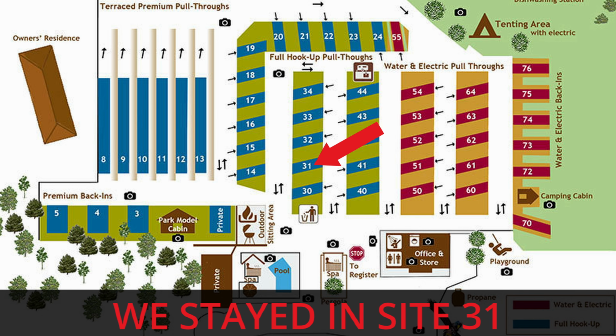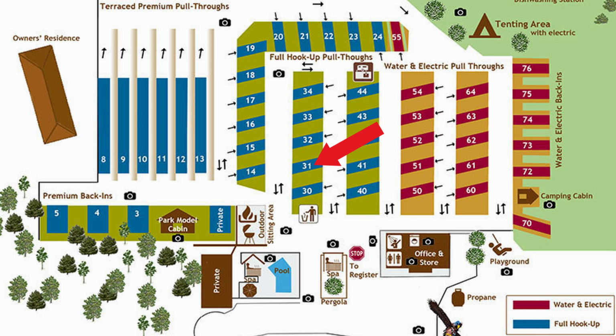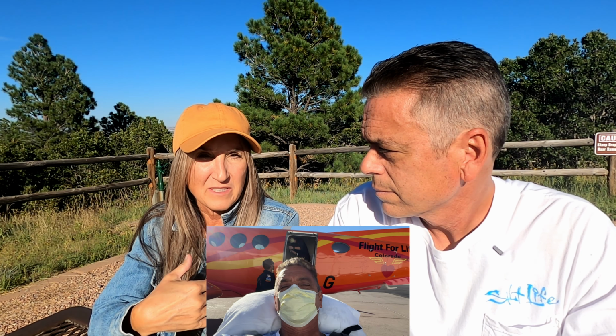A well-maintained, very clean RV resort. The customer service there was fantastic. The camp hosts were great. They were very helpful for us. We had a lot of issues during this time, especially the issues with my surgery. They were able to accommodate us and help us out. Chris was out having surgery, flown into Colorado Springs, and I'm left by myself, not knowing how to move the RV, really didn't know how to do the hookups and all that kind of stuff. And these people there were amazing. They could not have been any nicer.